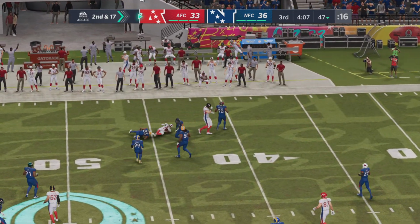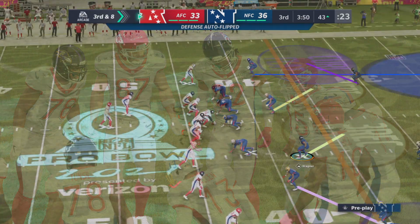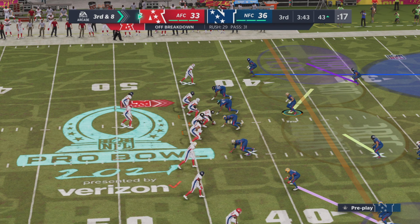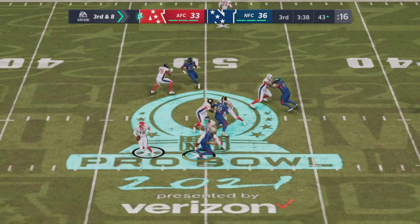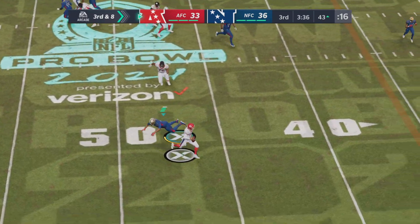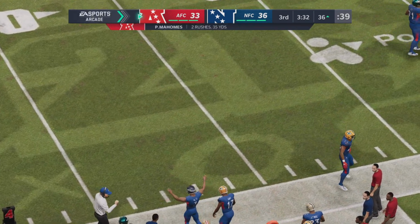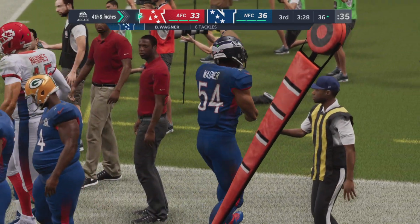Now a leaping catch. He's got it. And he'll get it down here to the 43. And now on third down, they'll need to get it to the 36 to pick up the first. Working from the gun, Mahomes, escaping the pressure right. And boy, he is very close to a first down, but from where they're spotting that football, he's going to be a foot or so short.